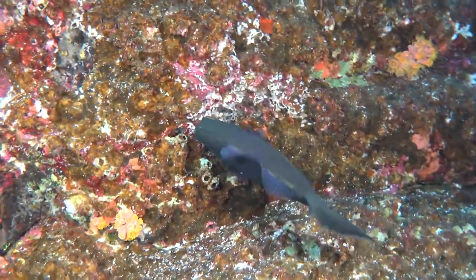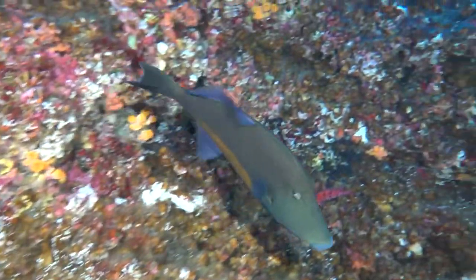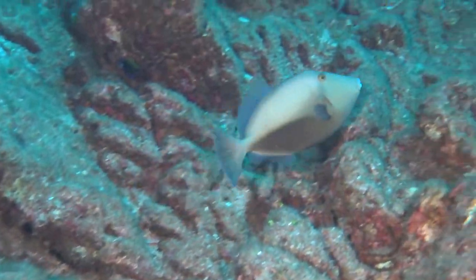This is the orange-sided triggerfish, and they get to be about 1.5 feet long, and they also have a trigger. Now, some of them are different colors. Some of them are white, some of them are banded, and some of them are polka dotted.